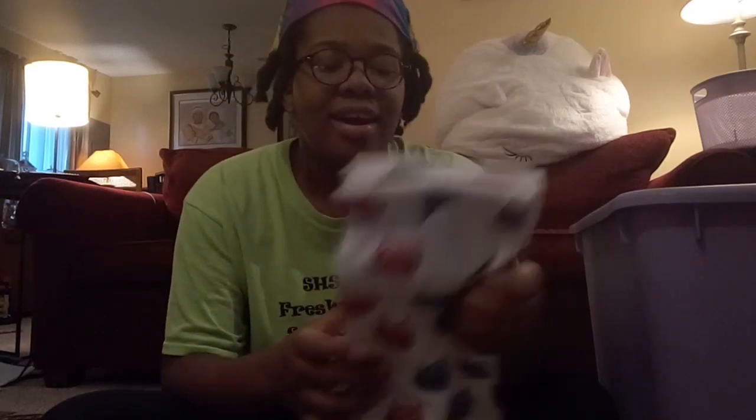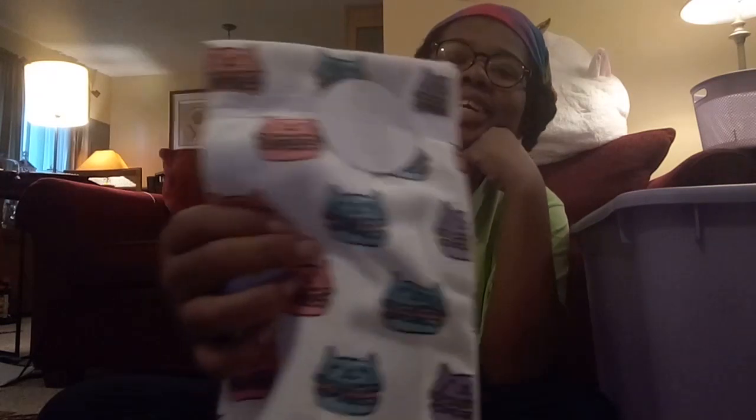Anyway, I have a dish towel. I have two, actually. And they are cat macarons. They're very cute. I love them very much. I love them so much. They're so cute. I can't get over how cute they are. If you couldn't already tell.